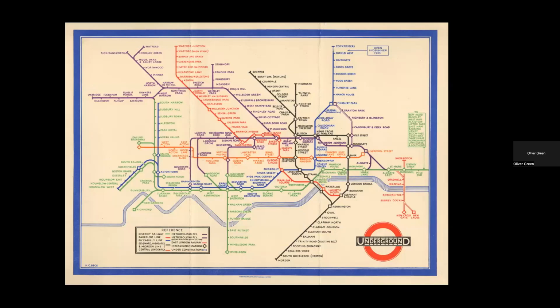And the new Underground map was incredibly popular. People were asked to write in to the Underground and say what they thought of the new map, and everybody thought it was fantastic. And effectively, Harry Beck's map has replaced every other map, and it's been done on every other system.